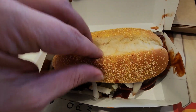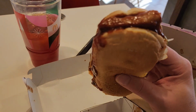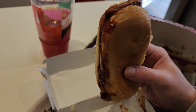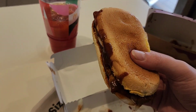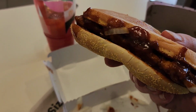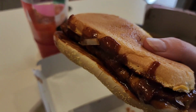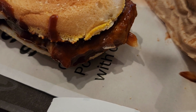All right. Very nice texture to that bun. Looks like it's a bit saucy this year. This second one seems to be a bit less messy. This looks to me about like the right amount of barbecue sauce. I know I'm holding it upside down, but I got my hands full and everything's extremely messy right now. This second one is much neater to eat.